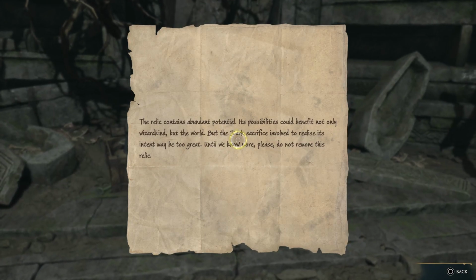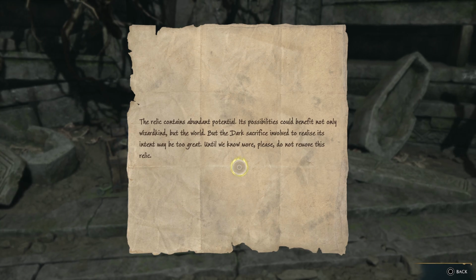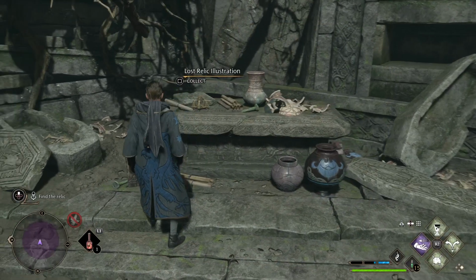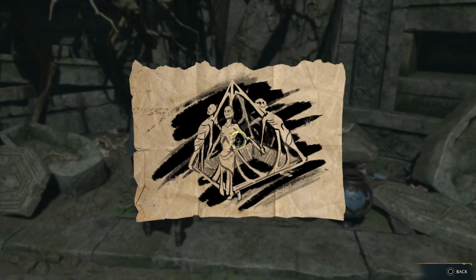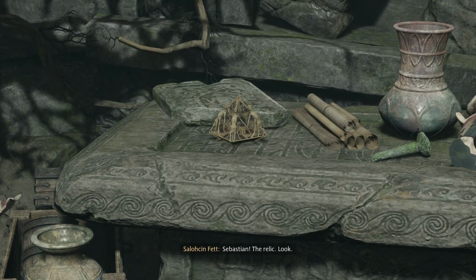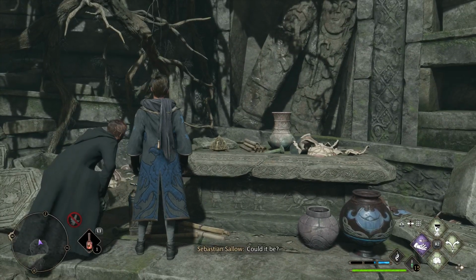The relic contains abundant potential. Its possibilities could benefit not only Wizardkind but the world, but the dark sacrifice involved to realize its intent may be too great. Until we know more, please do not remove this relic. Oh. Yeesh, that does not look... Sebastion, the relic. Oh no, he's gonna take it. Look. Could it be?